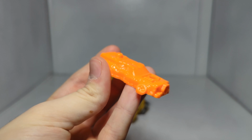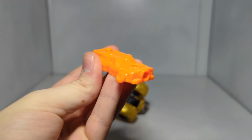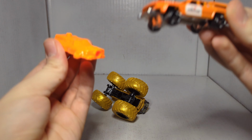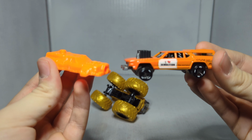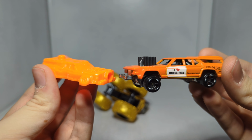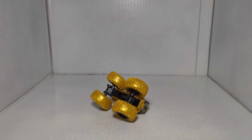And then the crush car that we got is an Orange Cruise Bruiser, which is really cool because the original Cruise Bruiser Hot Wheels car was orange, and this is it right here. So that's kind of neat. I actually get to show off my favorite Hot Wheels car in a video. That is so hype. So there you go, everybody. That's awesome. Anything to show off the Cruise Bruiser. I love the Cruise Bruiser.